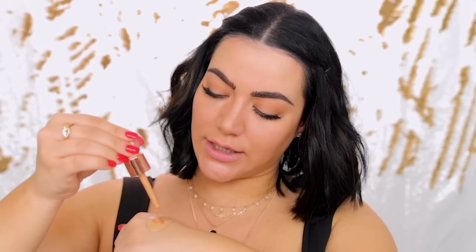So I applied some foundation here on my hand. I'm going to take the drops and I'm going to put a few drops in there. Here we go. So here again they have two shades here. One is more of a rose gold and one is more of a true gold, and I love the true gold one when mixing with my foundation because the undertone looks more like skin. But again, you can mix whichever shade you like best.